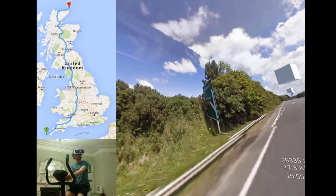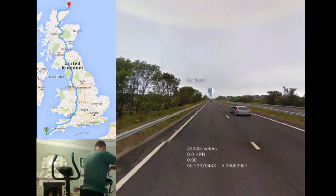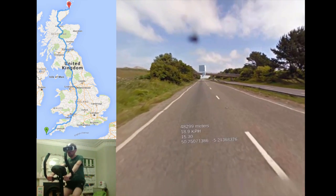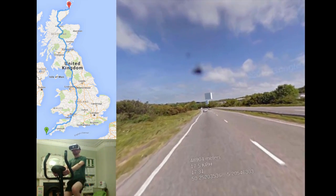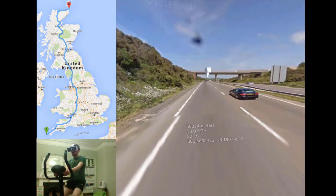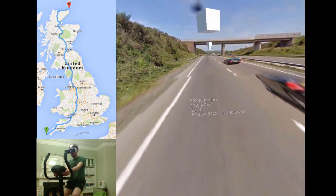Redruth? It's day 6. Let's do this. I'm in racing mode now. I wonder how long that squashed bug's going to ride with us before the Google driver realizes. Ah, I went past the 50-kilometer mark. Hooray for me.